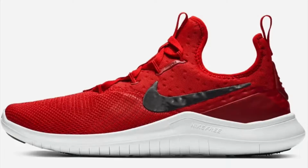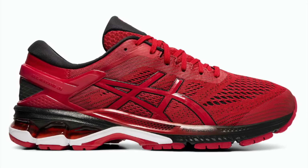I think I counted 55 or 56 pairs. I didn't include my gym shoes or my running shoes, but if you're curious, for the gym, I wear the Nike Free TR8 trainers. And for running, I wear the Asics Gel Kayano 26.